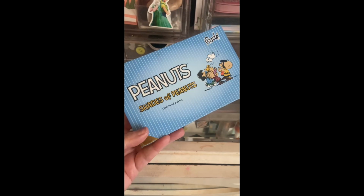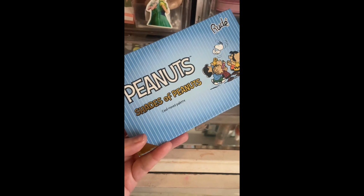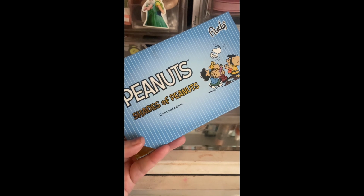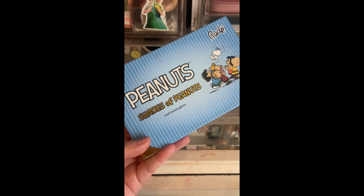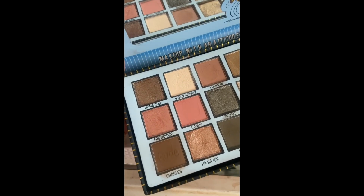But like I said, I will try and swatch them all and put them around here somewhere. Okay, so a new one to the collection. This is the newest one out of these top 10 neutral palettes I'm showing you. In fact, I think this is probably one of my newest palettes in my collection. It's absolutely stunning.